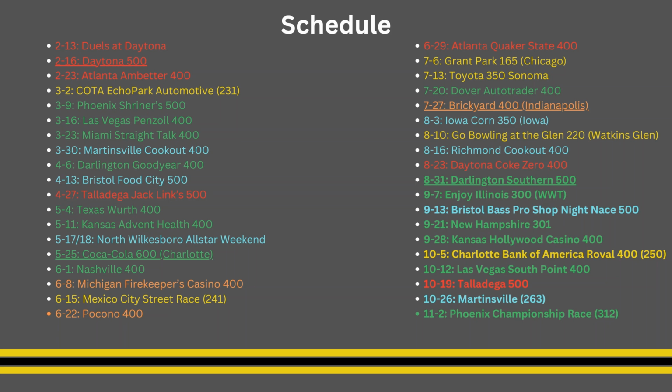And then you can see here the last 10 are bold. Those bolded ones are the playoff races that start with Darlington and end with Phoenix. And as you can see, 7 of the 10 of them are intermediate tracks, which is why it's so important to be good on them. So this is our schedule overview. You guys can see and read all of it, I don't need to read all of it. I kind of told you my thoughts.